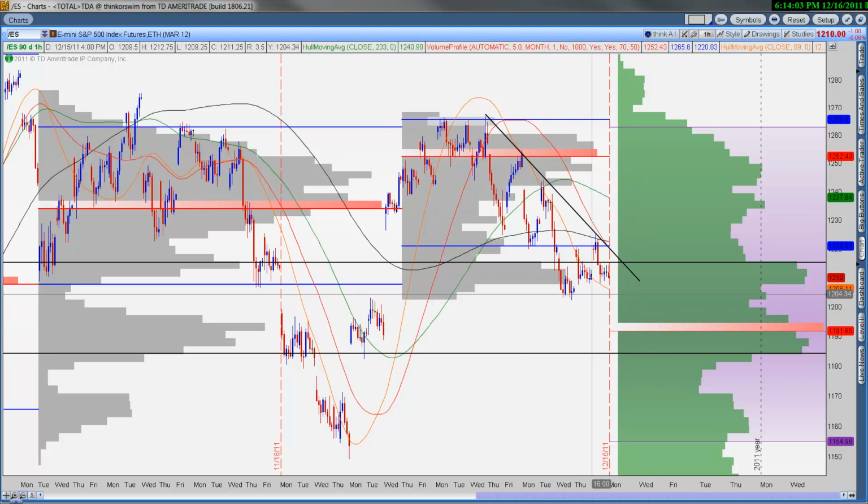If the market can stabilize here and really start to, it'll be nice when the market breaks this downtrend resistance and the point of control forms. It's going to form at this 1208 to 1212 level if it forms, and we're going to see more buying likely to come into the market. What we're really looking for is a test back of the 1250, 1260, 1270 levels. So overall, the market is still in a sell.